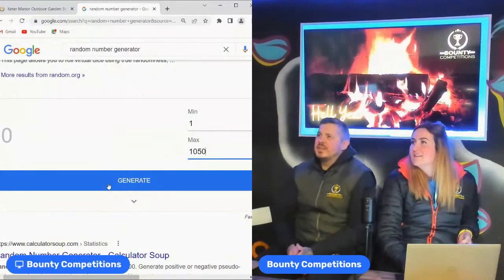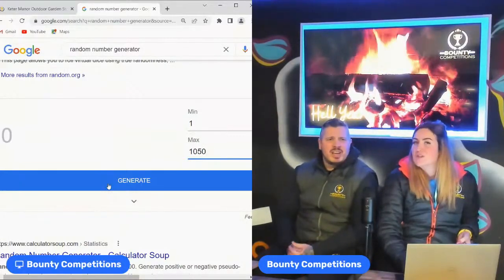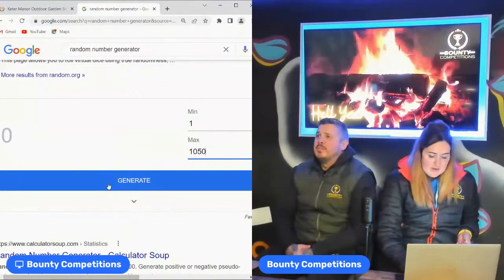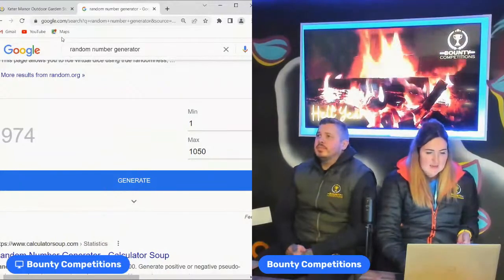You're not sure how easily you could sell the Villa. To be honest with you, they sell like hotcakes. Sell like hotcakes in that area in Casada, just to let you know as well. The winner of this one is 974.